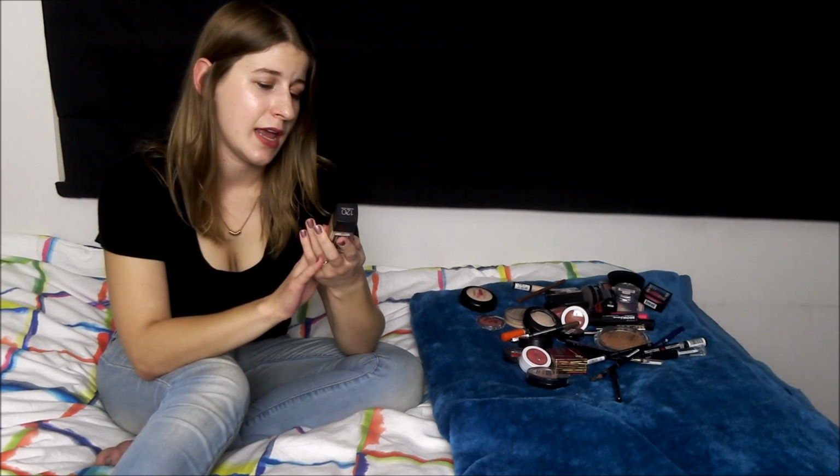I have this Rimmel Lasting Finish Primer. Gonna keep this because it's the only face primer that I actually own. The reason I don't own many face primers is just because I have dry skin. Foundation or makeup doesn't tend to wear off on me. Then my other foundation is from Maybelline. This is the Fit Me foundation, the dewy and smooth version in the shade 120. I love this one as well, gonna keep it.